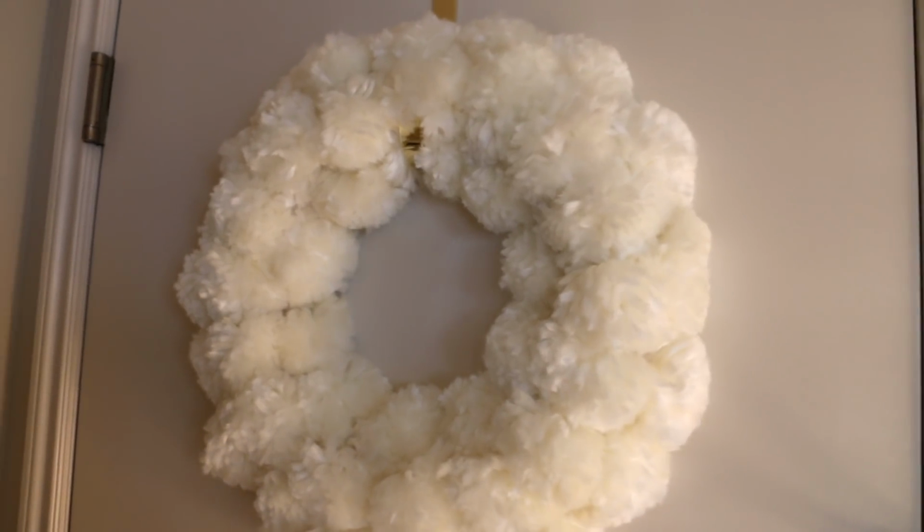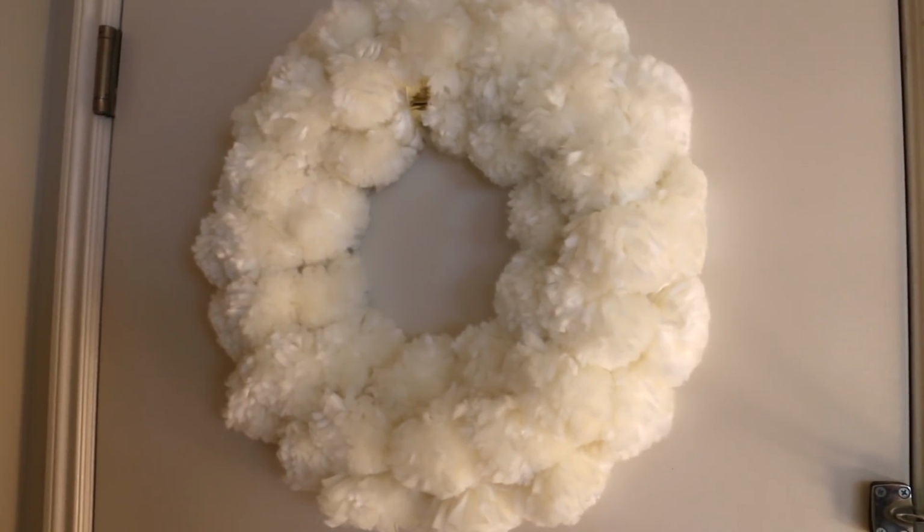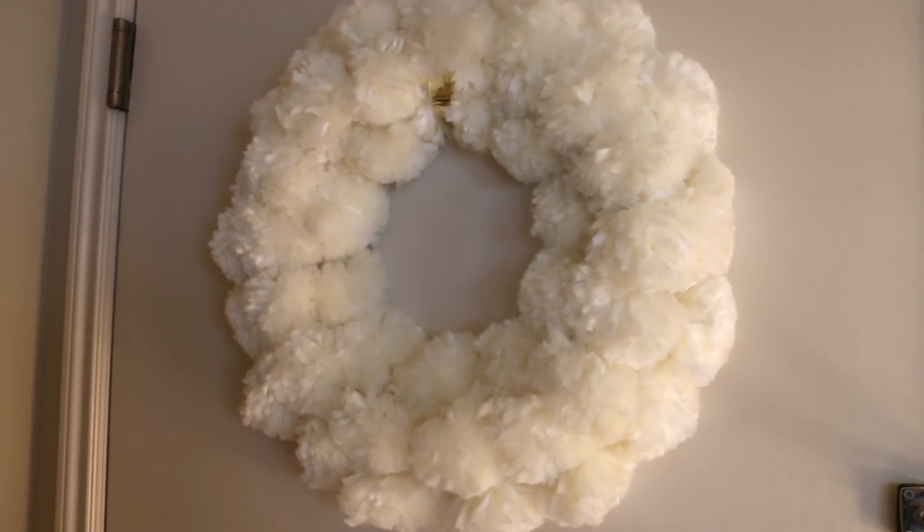Is it not so cute? They still have them if you want to snag one for next year's winter home decor or until it stops snowing where you are. I love it. It was a great purchase.